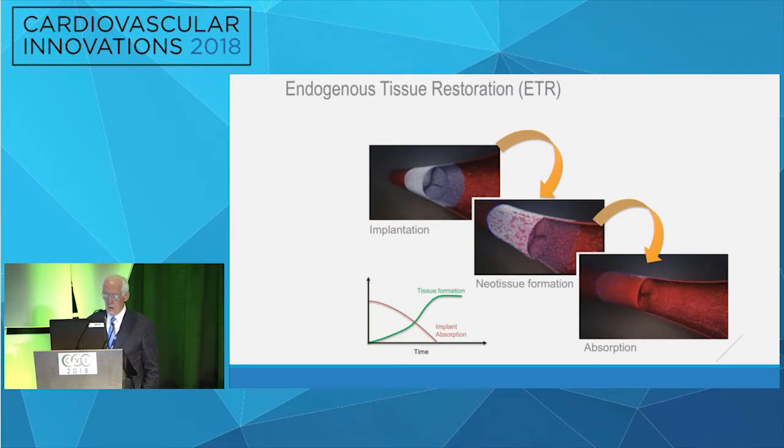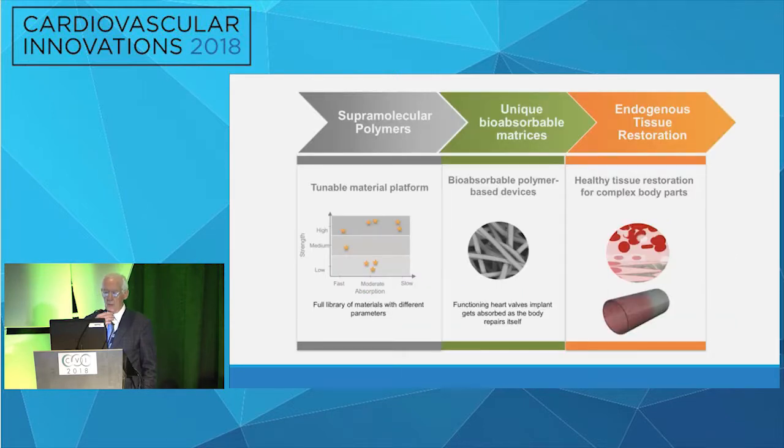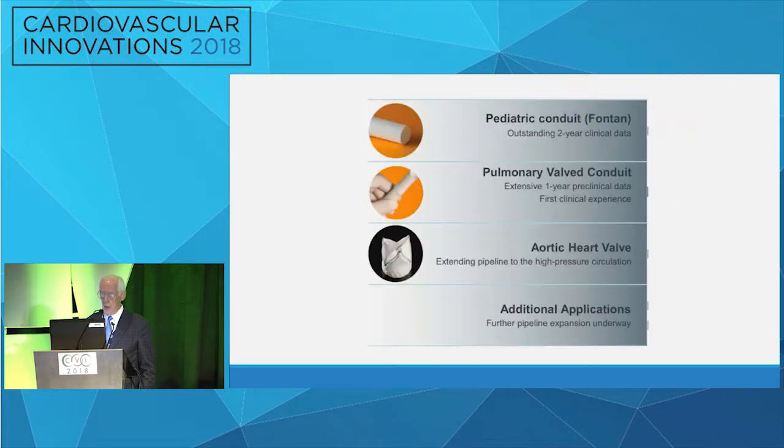So here's the idea, that you implant this scaffold, it attracts neotissue formation to it, and then the scaffold goes away. And you can see the graph on the side that, as the implant goes away, new tissue is formed. And the polymers are so advanced right now that you can dial in how rapidly you want the implant to dissolve as new tissue is formed. So you take the polymers, you add chemicals to them that create the flexibility of the scaffold that you want and determine the rate of reabsorption of this. And as the new tissue is attracted to it, it dissolves.